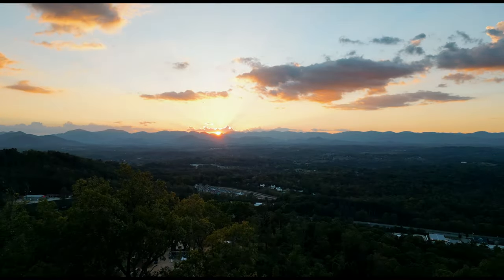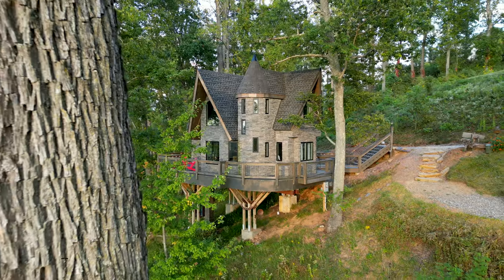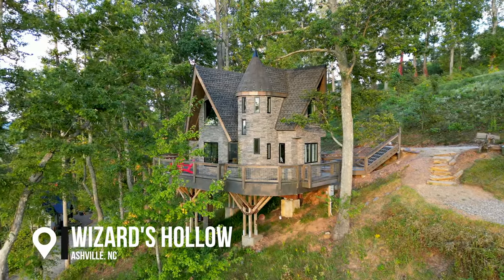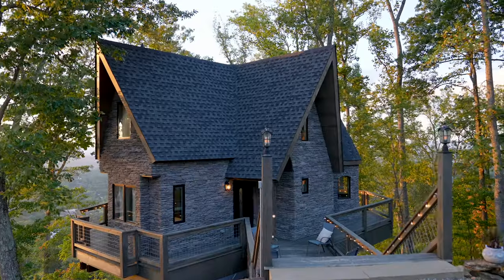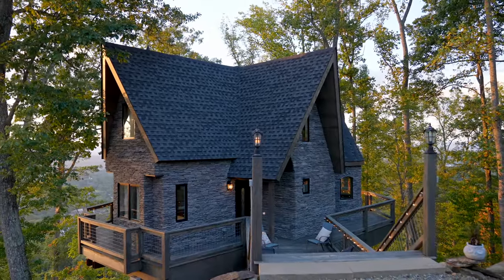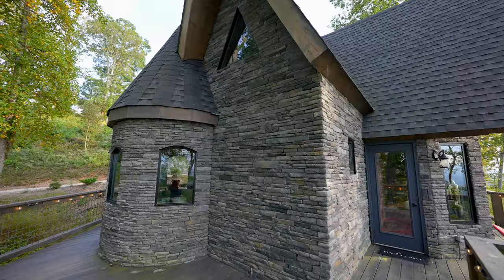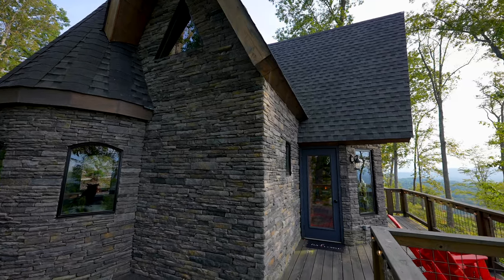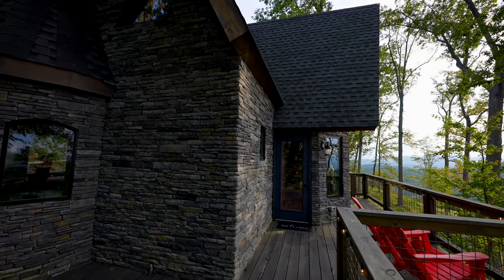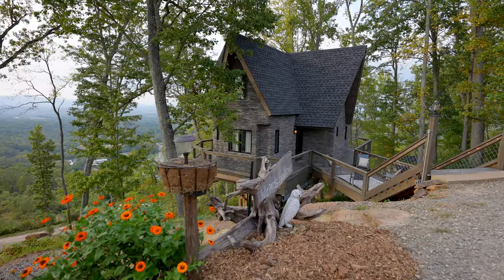What I love most about this treehouse is the owners did so much research in pulling together all the different elements to make it feel like a mini Hogwarts. The structure itself with all of the pointed roofs, the two turrets on the front and back, the windows, just all the shapes in that exterior dark gray stone makes it feel like you are stepping into the world of Harry Potter. Totally agree, and when you pull up to it, you get so excited to go inside.